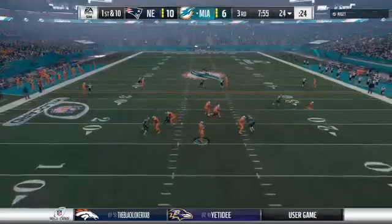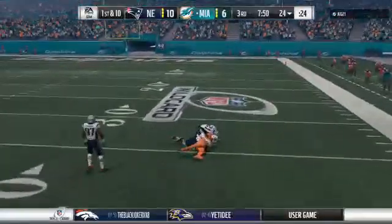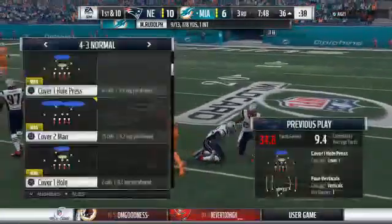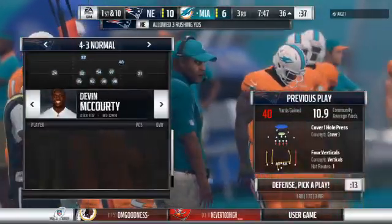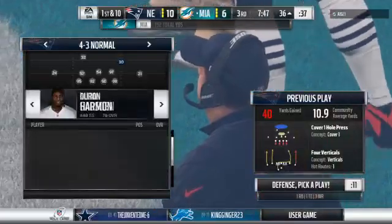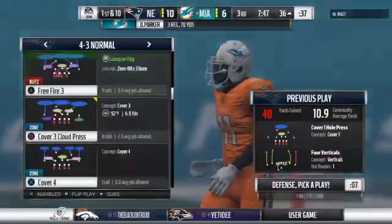They'll try and start this drive in the air. He's going to let one go deep for Parker. He's got a man complete. A big play that time for the Dolphins. Even 40 yards. And at this stage, down in the second half, looks like they just wanted to find a way to get it in the hands of their playmaker, and they did.